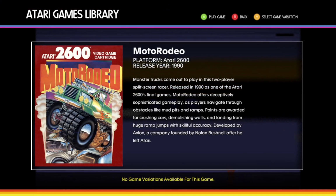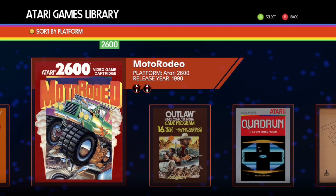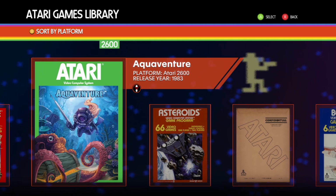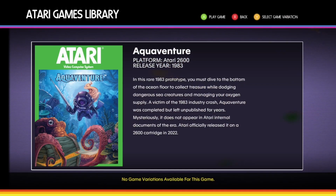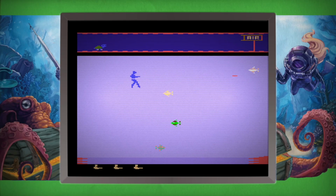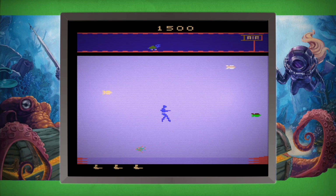All right, next up is going to be Aqua Adventure, a prototype. Let's see if that one's back here in the A's. There it is, Aqua Adventure. And this is a prototype for the 2600. Oh, seriously, am I running underneath the water shooting fish? I don't understand why this didn't make it to market. I mean, the controls are great. As far as using this controller and moving around and shooting, it's pretty good.